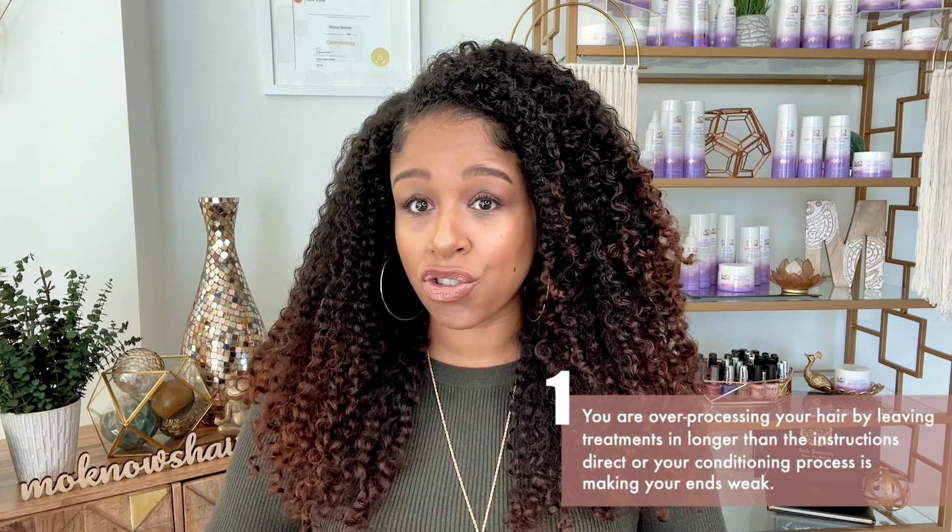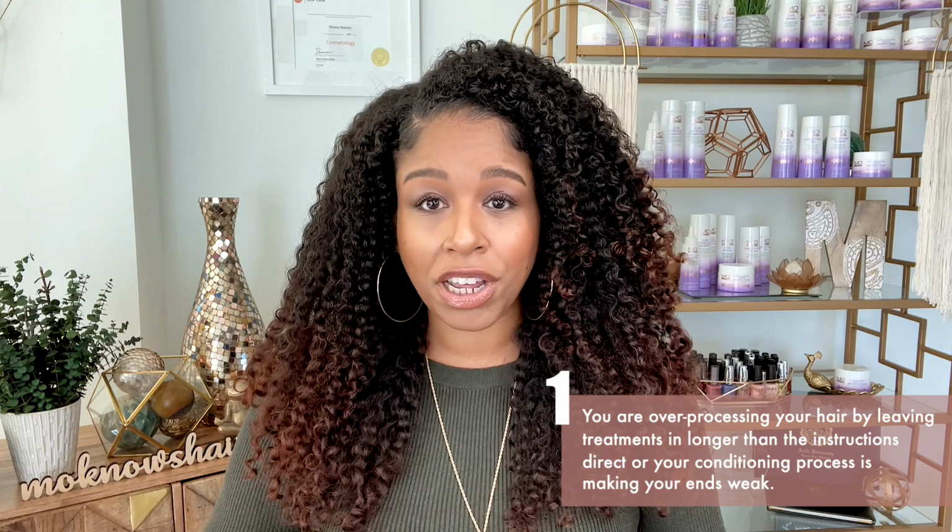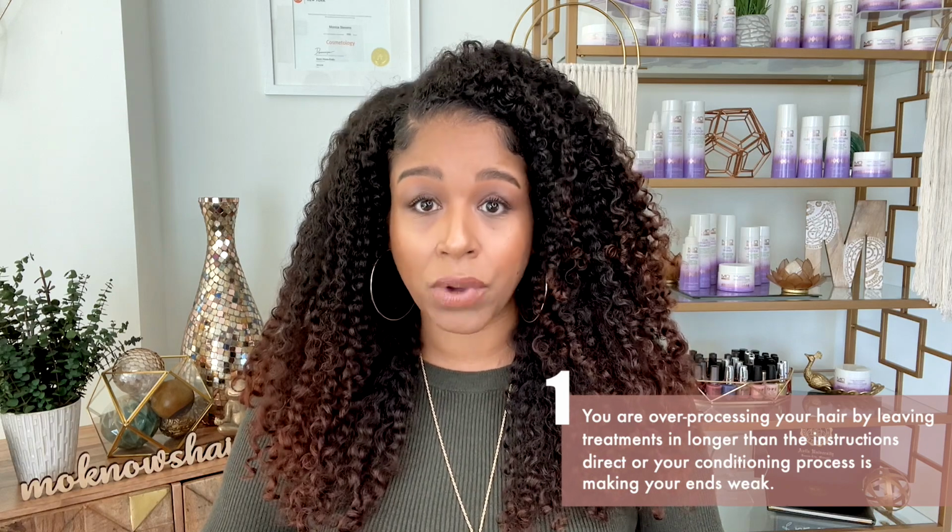Number 1, you are over-processing your hair by leaving treatments in longer than the instructions direct, or your conditioning process is making your ends weak. Your ends are the oldest hair on your head. Depending on how long your hair is, those ends could be 3 or more years old. That means they are more fragile, they are more porous, and easier to damage.